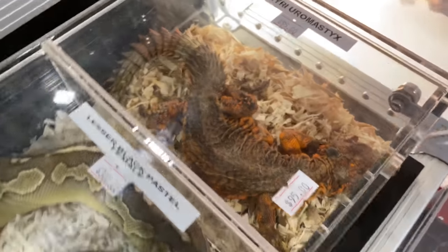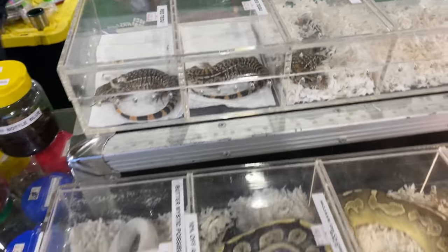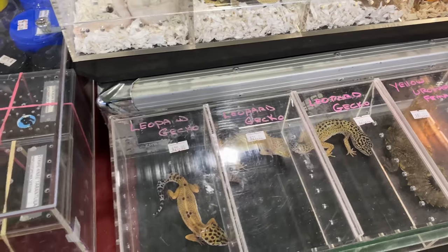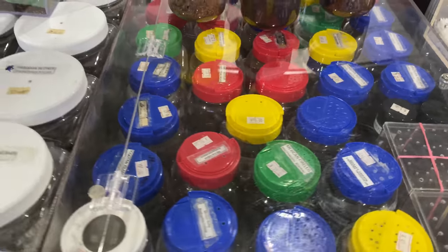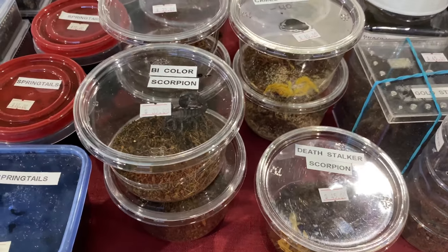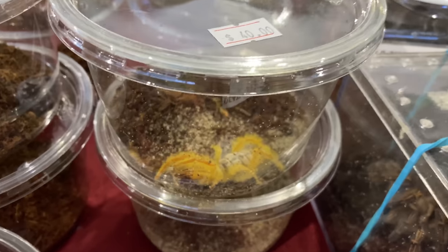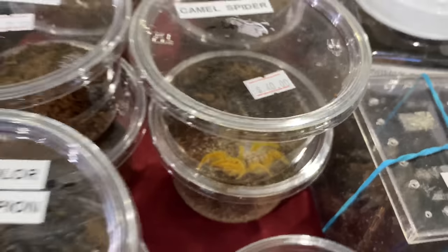Check this one out here. Look at that. That's really cool. Some little baby tegus. Ball pythons, leopard geckos. And this is the spiders. Spiders and scorpions. Oh, I don't like spiders, as you guys probably know, but that's pretty cool. Camel spider. It's like yellow.